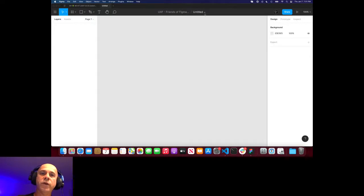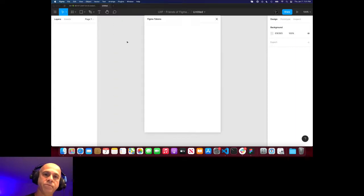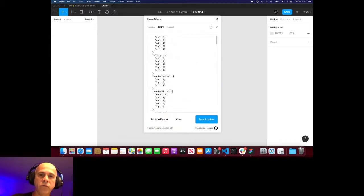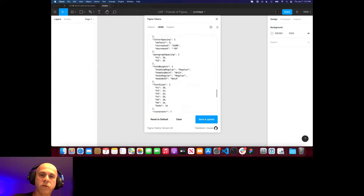So this file has no name, and I am going to call it Figma Tokens. So this is the onboarding for the Figma Tokens. So right now I have nothing in this file, and I'm just going to configure my tokens. So you can see how this plugin will give you everything that you need to start from scratch.